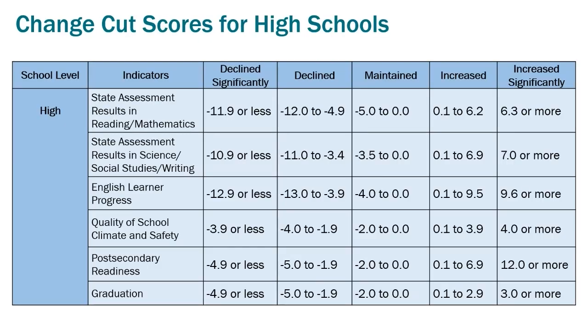On your screen, you'll see the change cut scores for high schools. Please note the post-secondary readiness cut scores from decline significantly to increase significantly.